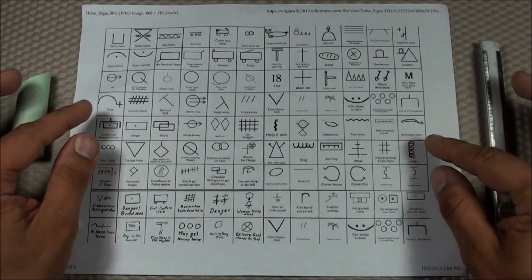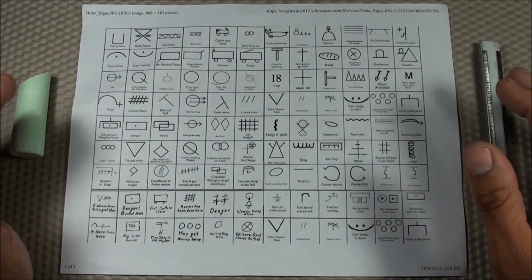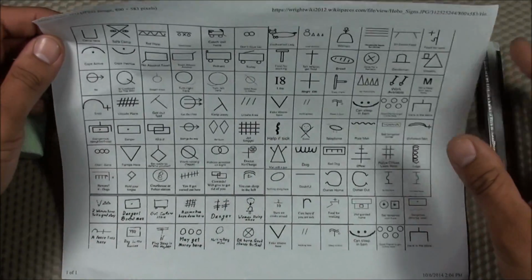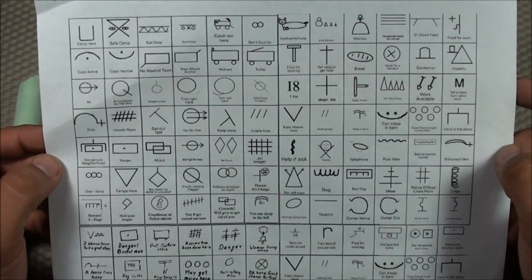After all, these were created by hobos as part of their brotherhood of hobos. Maybe they could be used now for preppers as our little brotherhood of preppers. So I really like that they're cryptic. Most people wouldn't know what they meant nowadays.